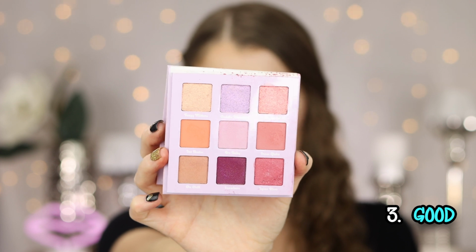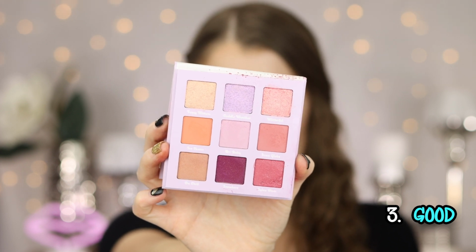And then the next 2 palettes I have are both from ColourPop. The next palette is the newest, I guess, to my collection, or the newest that I tried in 2020, and it is the ColourPop Hello Kitty palette. So here are all of the shades in the palette. I actually really like the color story of this palette. You guys know that I love ColourPop's eyeshadow formula, so I did enjoy this palette. The mattes are very pigmented, super soft and buttery, and then the shimmery shades are gorgeous, very metallic.